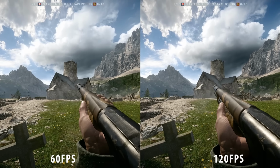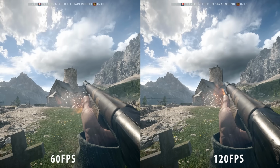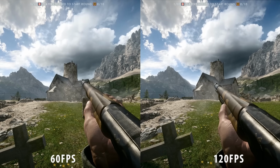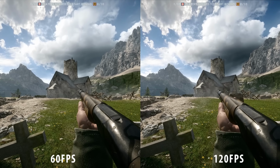Now, these are both recorded in 1080p, not 1440, because I'll record at the same time, and I didn't really know if my hard drive could take two recordings at the same time, especially when one is going 120 and the other is going 60 FPS. But yeah, so here's the comparison. You guys look at it yourselves.